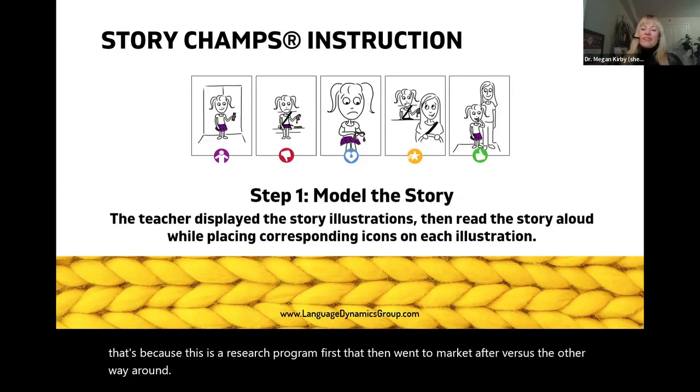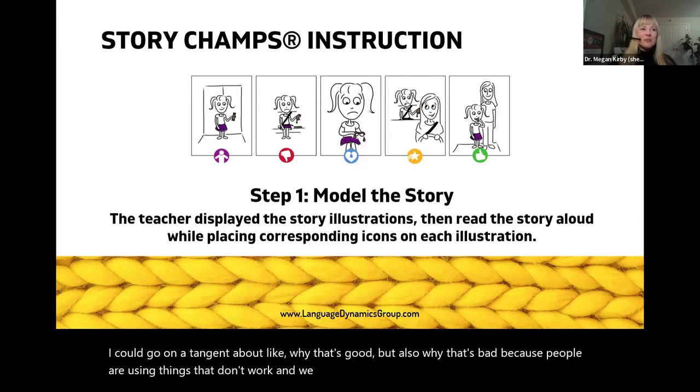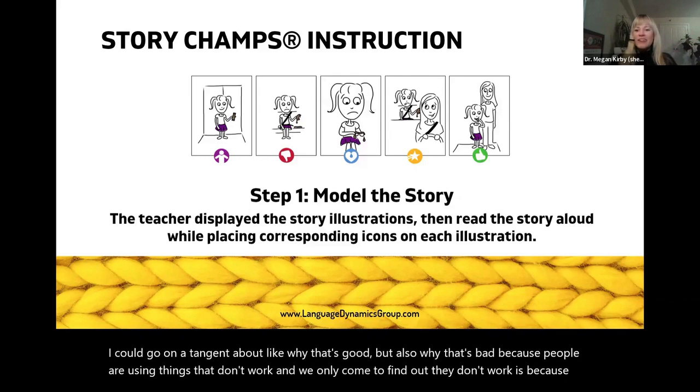I could go on a tangent about why that's good, but also why that's bad. It's because people are using things that don't work, and we only come to find out they don't work because finally research is coming out.